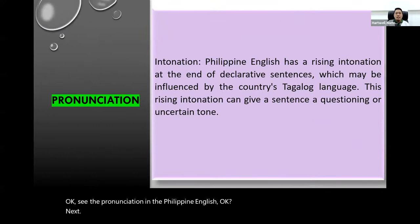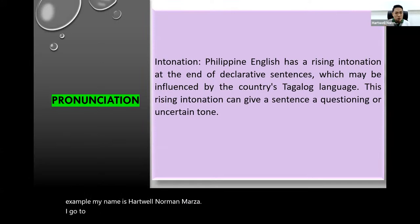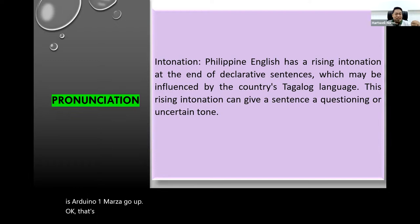Philippine English has a rising intonation at the end of declarative sentences. Remember, in American English, you go down in terms of intonation if it's a declarative sentence. Like, for example, my name is Hartwell Norman Merza. I go down at the end of the sentence, my tone. But for some, in the Philippine English, my name is Hartwell Norman Merza. You go up. Okay. That's for the Philippine English in terms of intonation, okay?